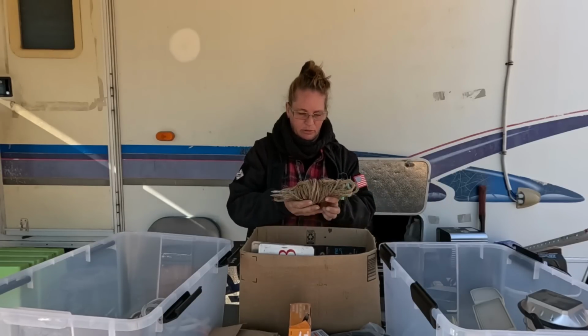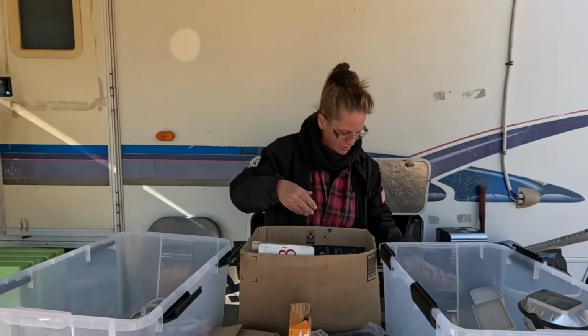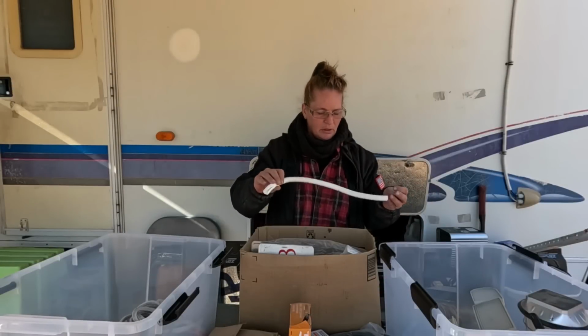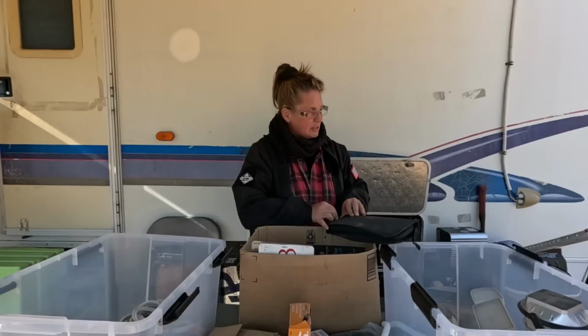I'm not really sure what for, but we're going to need tie straps sometime, or tie down anchor posts, that's what they are. Here's a little bit of wire wrap. We'll put that back in that box. Let's see what we got in here.